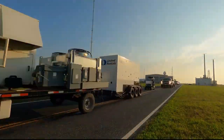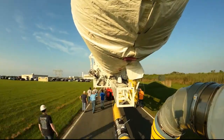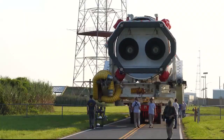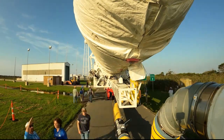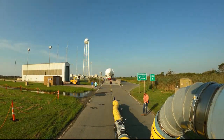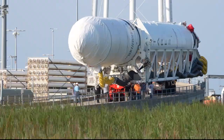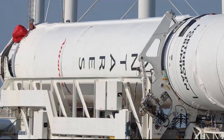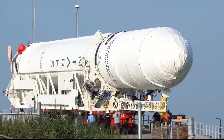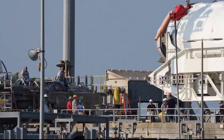It's definitely a rain or shine event. Thankfully, this week we rolled out Antares to Pad 0A, where we have several engineers, about 20-ish, 30-ish people from various disciplines, and they all walk with the vehicle from the HIF to the pad. The entire team is looking while they're walking out with the rocket. They're making sure that Antares stays level the entire way.